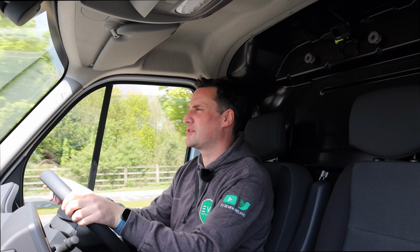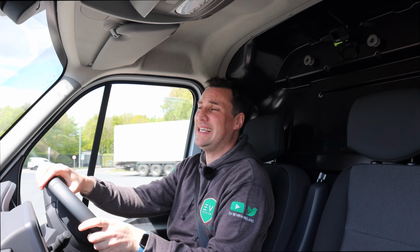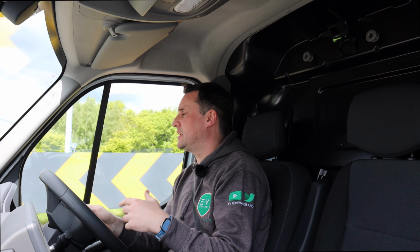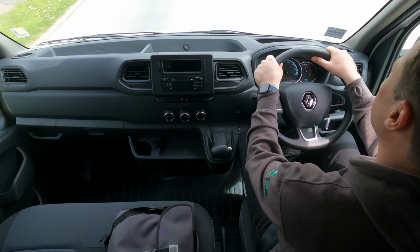What's it like driving the Renault Master Z.E? And I've been calling it the Renault Master Z.E, but actually its technical term is the Renault Master E-Tech Electric. So let's get the name right before we start. It's a lovely driving position, lots of visibility. You are very, very high up, and that's probably why you need that wide angle mirror on the passenger visor.